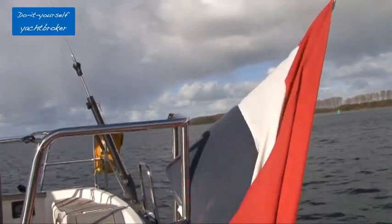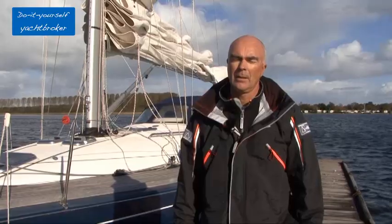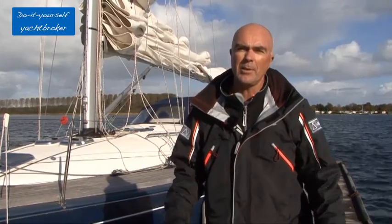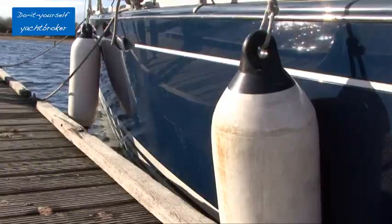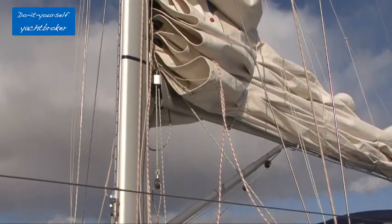If you have a potential buyer not coming from the same country, don't have your national sign on the back of your boat. There are a couple of small details you can take care of when taking pictures. Make sure that fenders are put away and loose lines are put away, so that in the first pictures you take, the boat looks just impeccable.